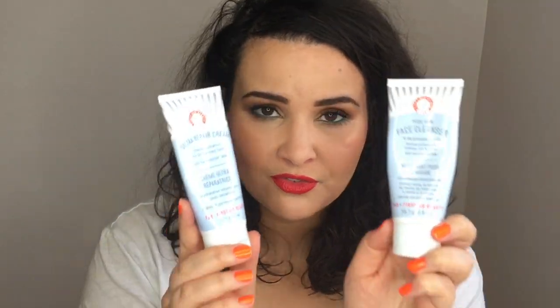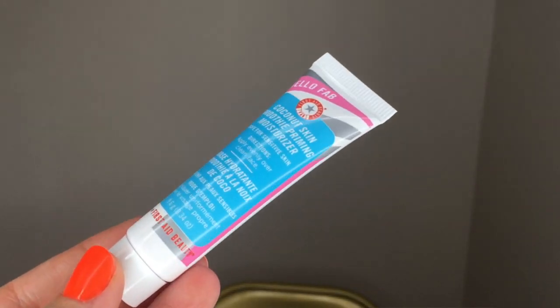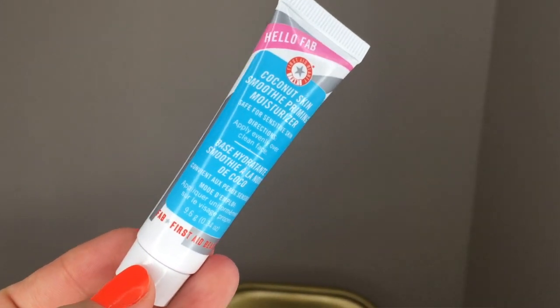This kit was $15 for both of these, and you also got a sample of the Coconut Skin Smoothie Priming Moisturizer, safe for sensitive skin, as well as allergy tested and no artificial fragrance. I have been meaning to try First Aid Beauty for quite some time. I don't know why I kept hesitating.